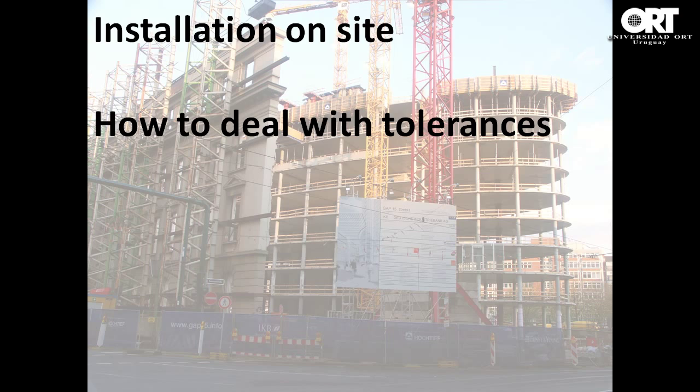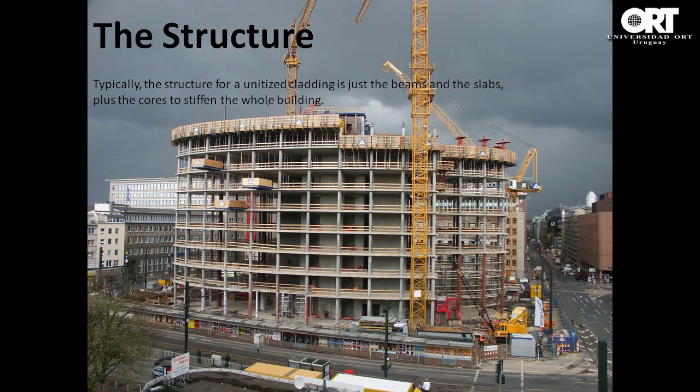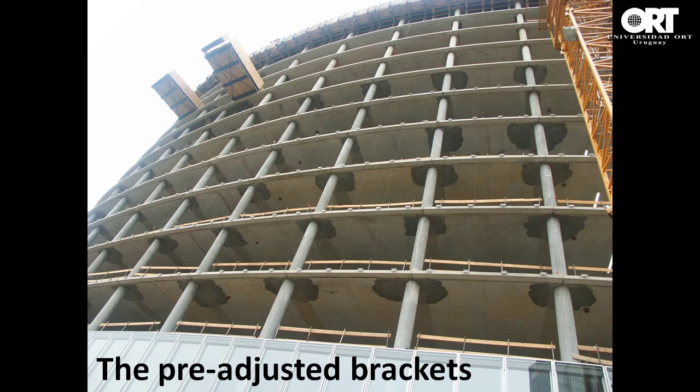So now we come to the bit where it decides whether you earn money or you lose money as a cladding company. So that's the gap. That's two elliptical shaped parts being combined together. As you see here, the brackets, so the parts which carry the cladding, are pre-installed.